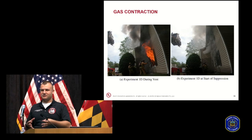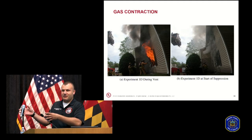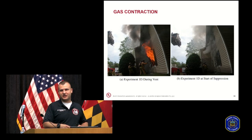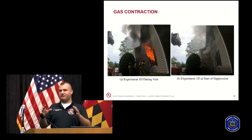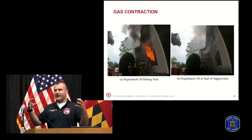So when you talk about that small little experiment, you're taking something from 212 degrees and cooling it to maybe 40 degrees versus in a structure fire, 1,500 post-flashover degrees down to say 200 to 300. Contraction is that much more powerful.